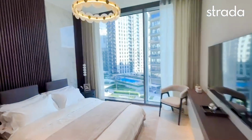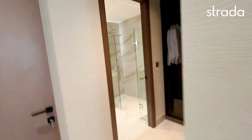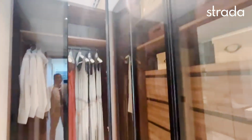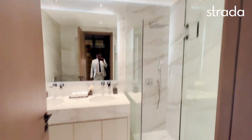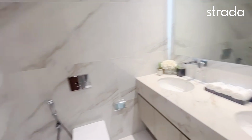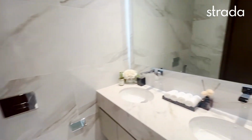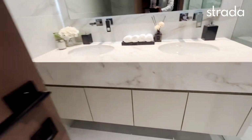And then finally, your master bedroom. You'll have the wall panel, semi-walk-in wardrobe with glass doors. And finally, your shower, his and hers sink. And the sanitary ware is Grohe as well. So very nice. Really like the finishing on the sinks with the extra storage underneath.